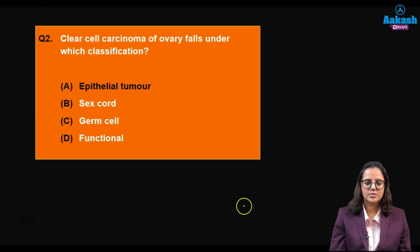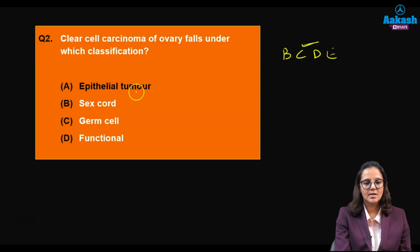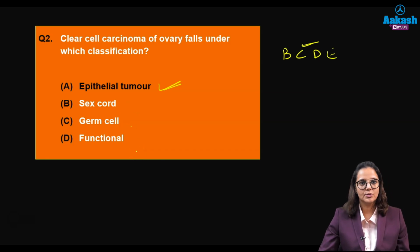Now coming back to the question, clear cell carcinoma. So this is falling under the mnemonic B, C, D, E, right? So this is an epithelial tumor. It is not a sex cord tumor. Sex cord tumors were thecoma and fibroma, right? It is not a germ cell tumor and it is definitely not a functional tumor.